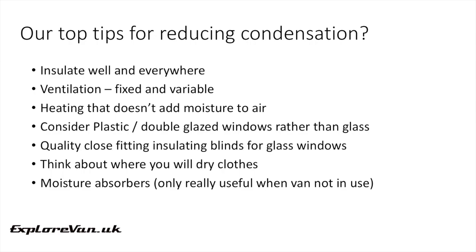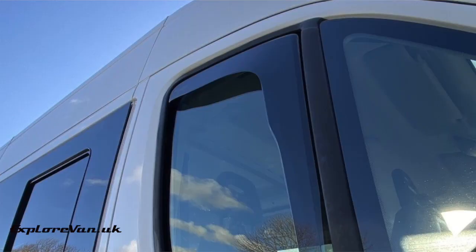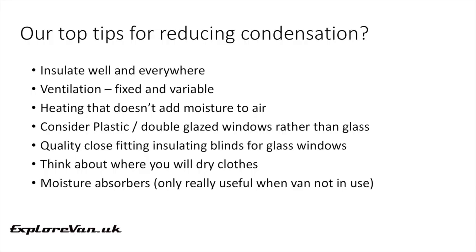How will you ventilate when it's raining, for example? Bottom opening windows or wind and rain deflectors on the cab windows can be a godsend in wet weather. With suitably fluid heating that doesn't introduce even more moisture to the air, you can create a drier environment in the van, helping to force the moisture out of your ventilation.